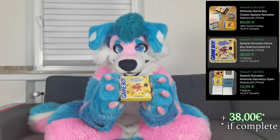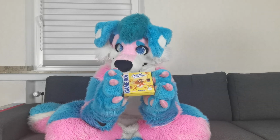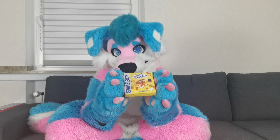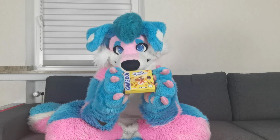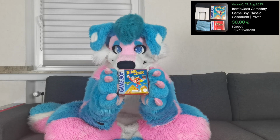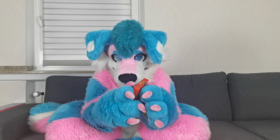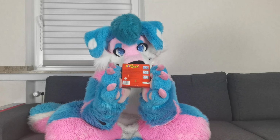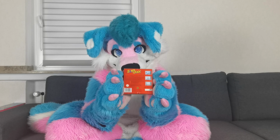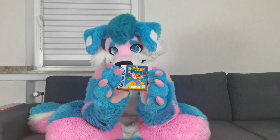Here's Speedy Gonzales. Once again, a game that is not that expensive without the box, but with the box, it is pretty expensive. So I hope to get the game again for this sometime soon. And yet another empty box that is pretty pricey. Like, literally, Bomb Jack is also, I think, 150 euros if it's complete. But the game by itself is like 15 to 20, so I can make this complete and have a pretty expensive Game Boy game for basically nothing.